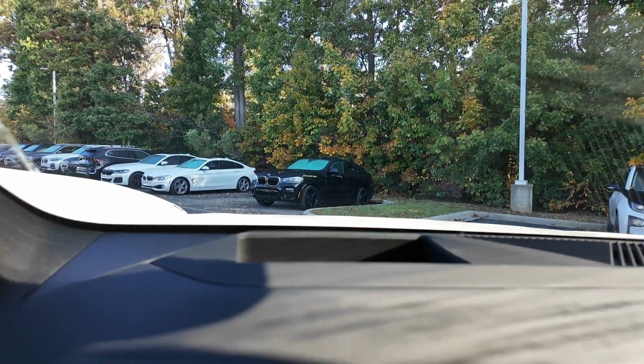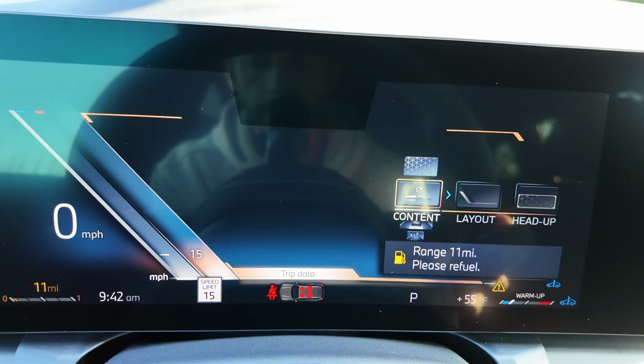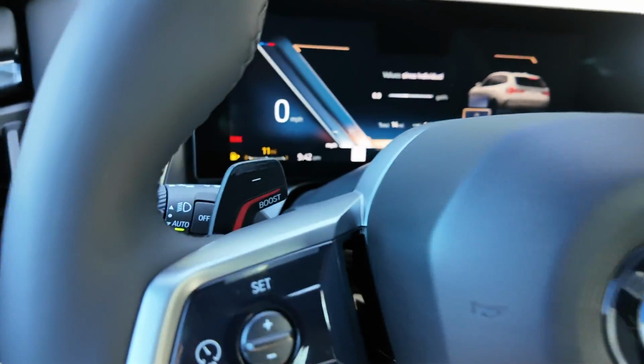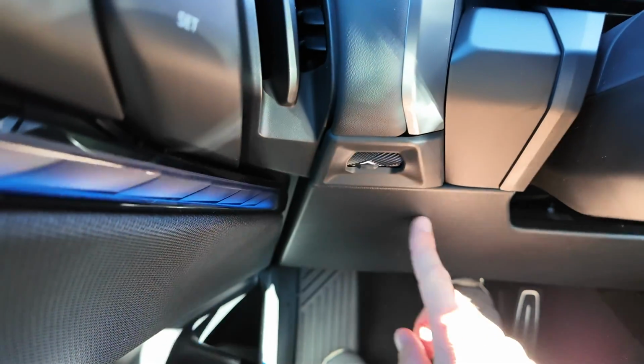So you have a lot more technology for this model. So that way you can go through all of this as needed and get everything set up the way that you would like to. So very nice to see that. Paddles are also a little bit different here. And you get a boost setting over on that left side. Now you lose all of that storage space over here.